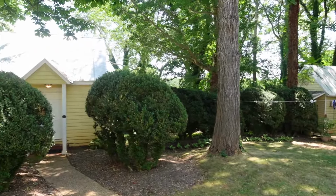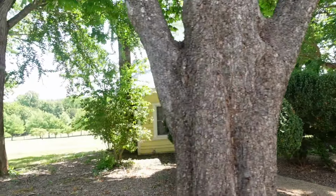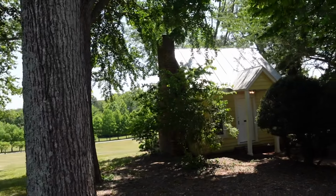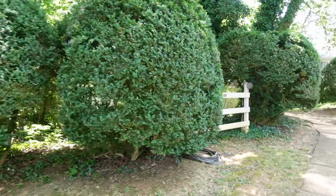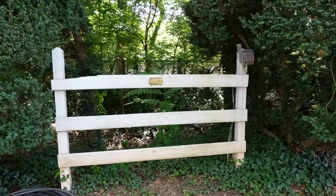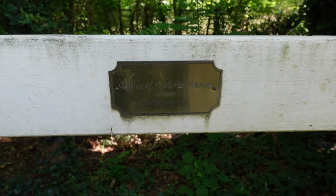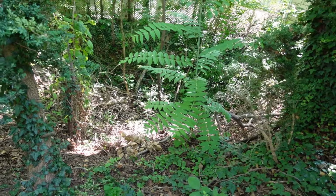I found out this is the old kitchen. Obviously it's been fixed up, and that would explain why the fireplace is so large. And I think this is for storage. I see some lawn equipment over there. But yeah, here's the old ice house. And I'm surprised it's so close to the main house. But yeah, ruins. It collapsed in 1949. Yeah, just a big pit now.